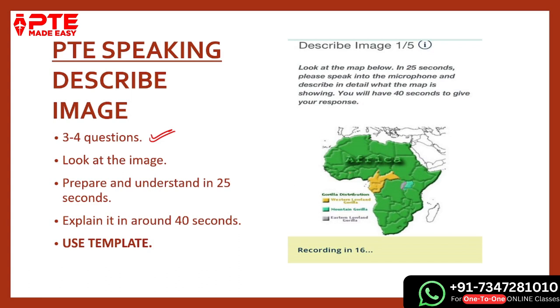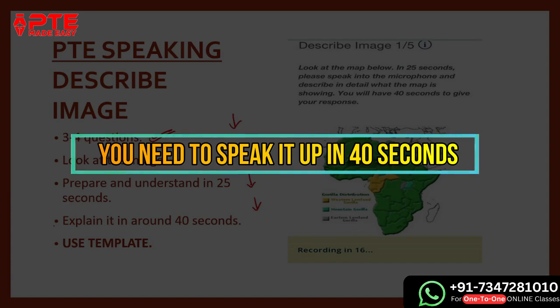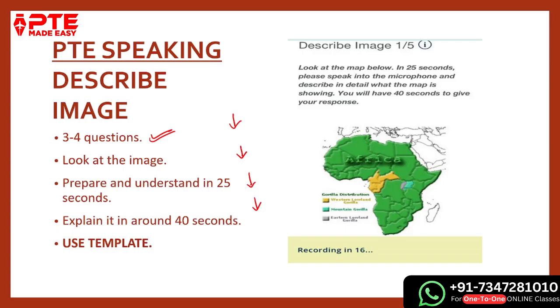Now, when you look at the image, you need to understand the image. You need to decide what all you are going to write, and on the basis of that, you are going to prepare notes in the form of a flowchart. Now you need to speak it up in 40 seconds. You are not going to write anything here. You simply have to speak it up.